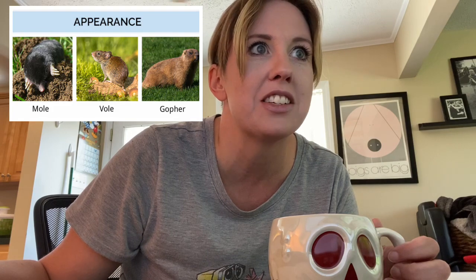All right, I'm at the computer. Let's see what we can find out about if moles have teeth. I'm a slow typer, guys, I know. Ooh, gopher moles or voles? Ooh, that's hard to say for me. Voles. It looks like a mole just because of the darkness.